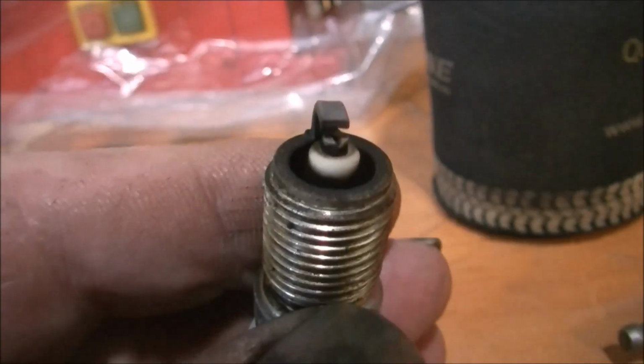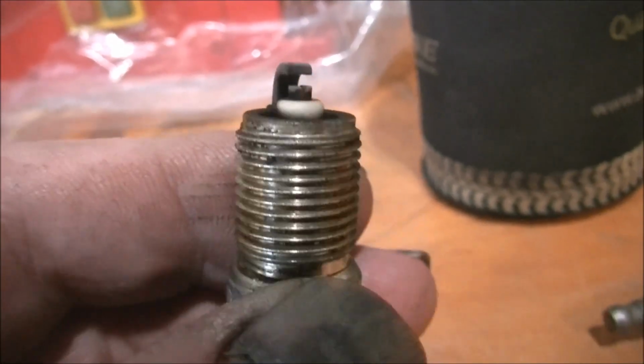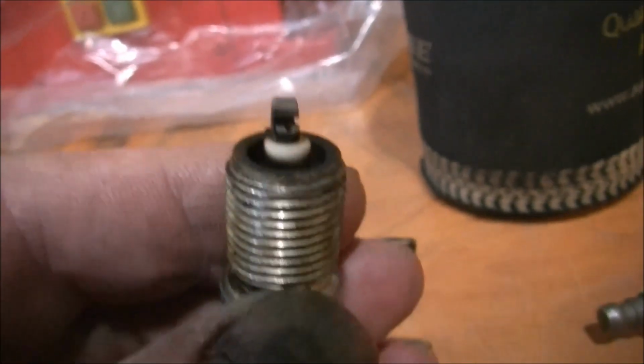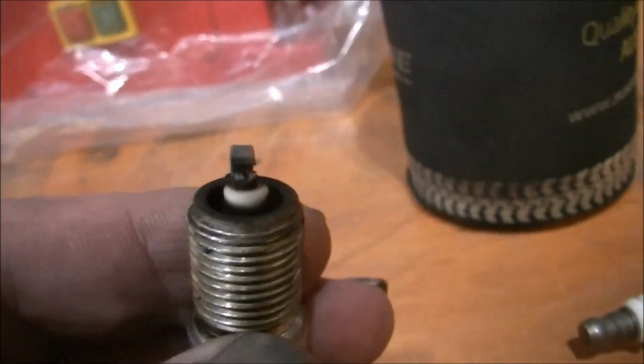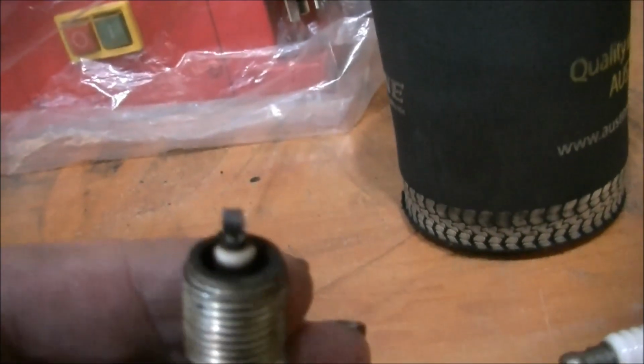You've got to remember it hadn't been driven for a while. It just kind of goes in and out of the garage, and I haven't really had the feel to drive it because it's just misfiring, and it's intermittently misfiring too.